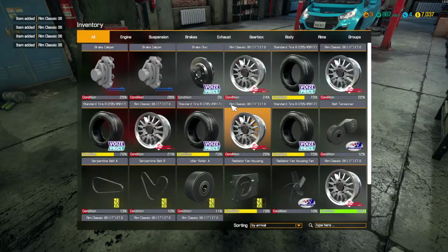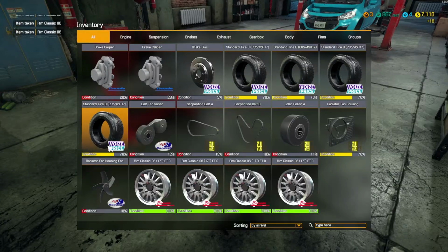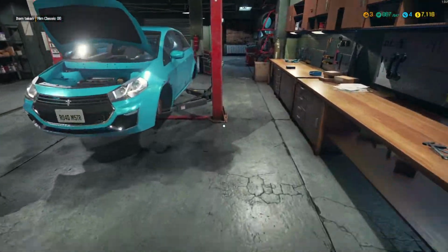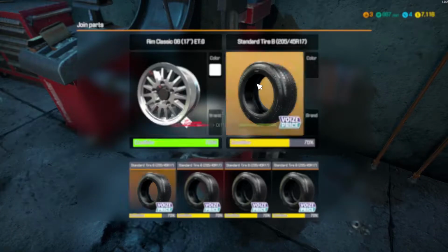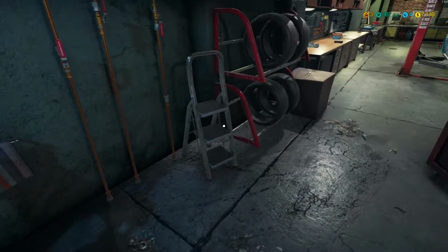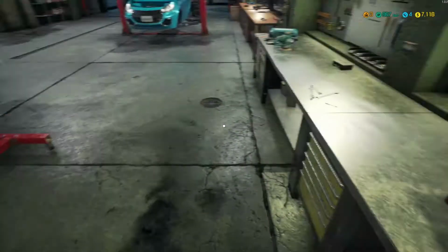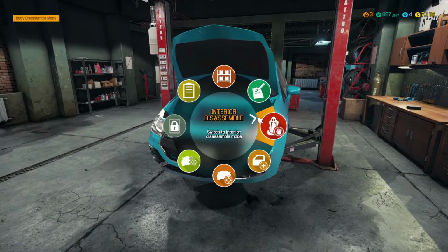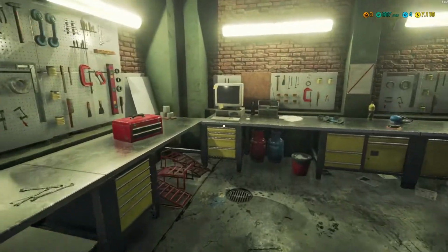Let me just check the inventory just to be sure. That's it. There we go. I'm gonna sell the broken ones. 1, 2, 3, and 4. I can start mounting them back on. I'm gonna do that while I buy the rest of the items. And let's go back to our computer, buy the things we need. Car status. I need serpentine belts, both of them, idler roller, belt tensioner, and radiator housing fan.